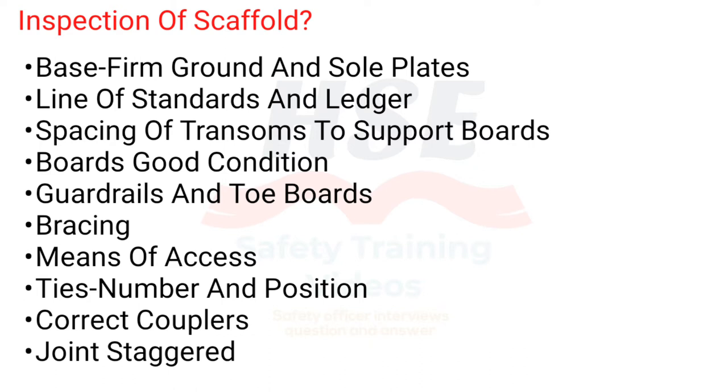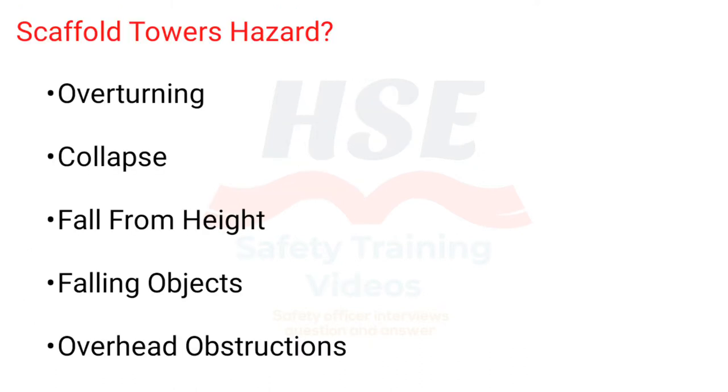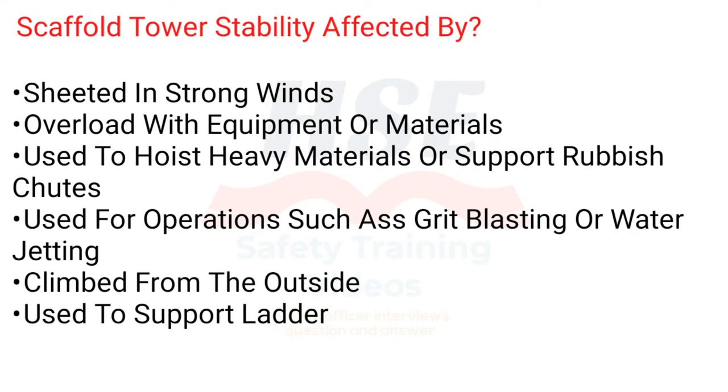Correct couplers. Joints staggered. Scaffold towers. Hazards: overturning, collapse, fall from height, falling objects, overhead obstructions. Scaffold tower stability is affected by: not being sheeted in strong winds, overloading with equipment or materials.